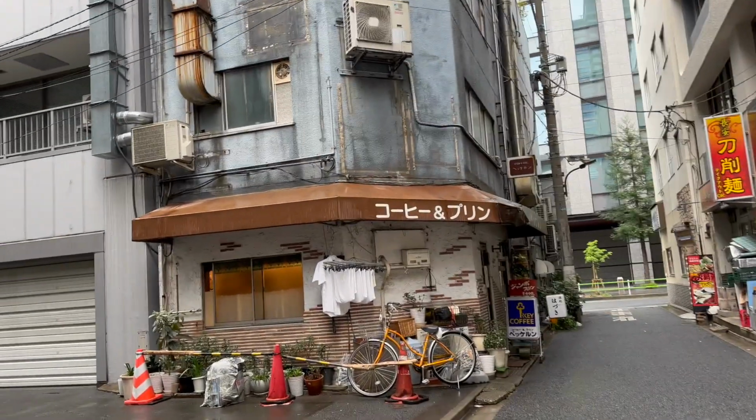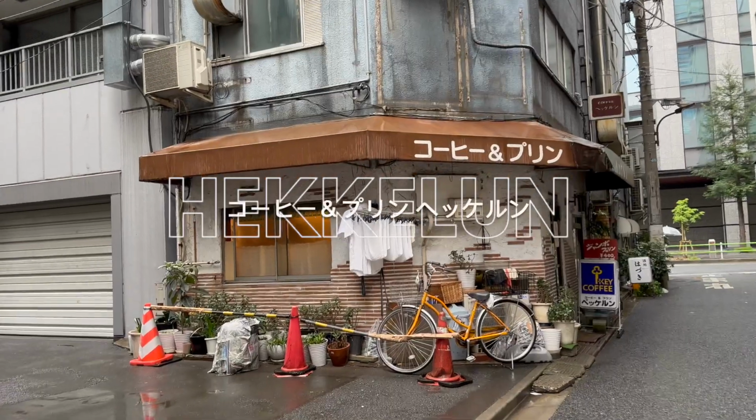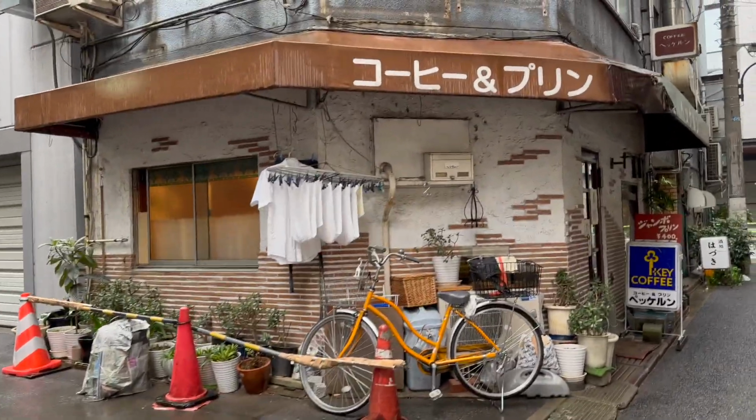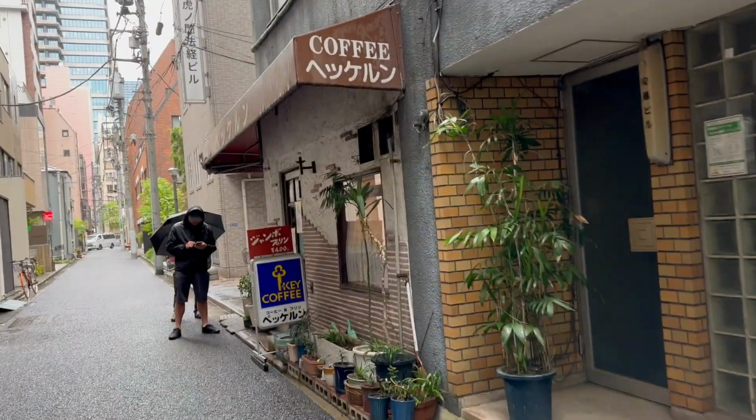It was still very early, and without a destination in mind, we thought we'd check out Hecklin, a coffee shop in the Toranomon area, which was about a 30-minute walk from the Harry Potter Cafe. And we were so early, we were first in line.